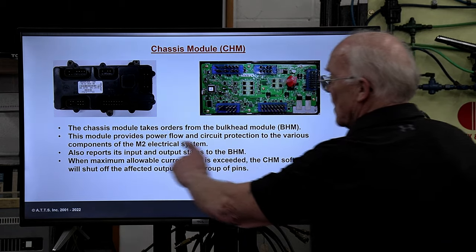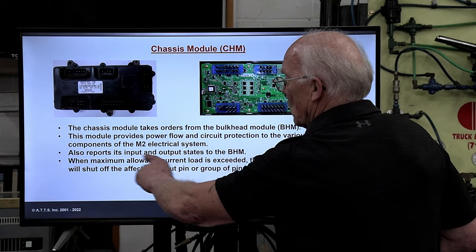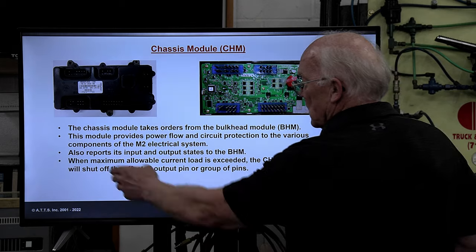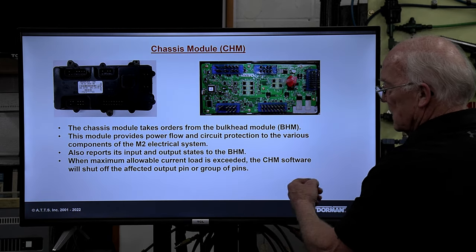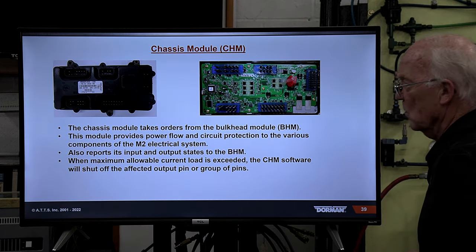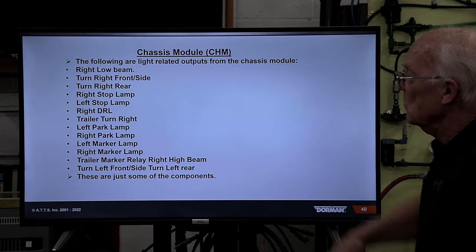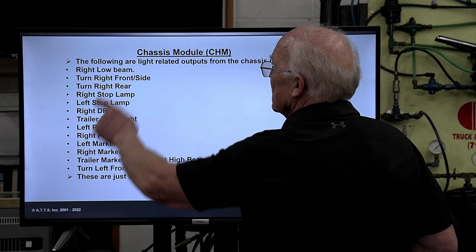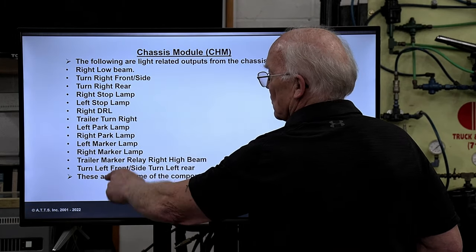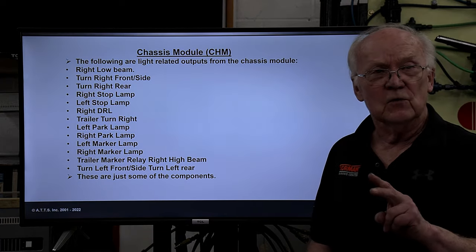It takes orders from the bulkhead module, provides power flow and circuit protection to the various components of the M2, and also reports its input and output states to the bulkhead module. If the maximum allowable current load is exceeded, the chassis module software will shut off the affected output pin or group of pins. Now the chassis module, remember on the bulkhead was the left light, headlights and so on. On the chassis module is the right low beam, turn right, and so on. So if you go through this, you can see the lights got split between the two modules.